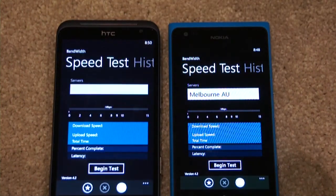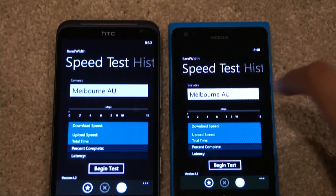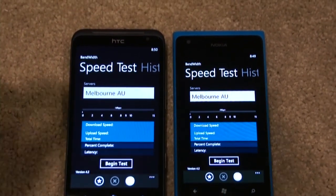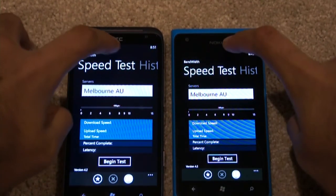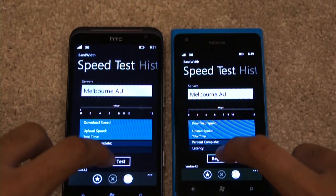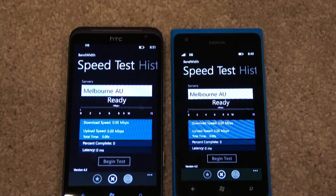Now this bandwidth app actually runs a lot like speedtest.net. It's mimicking the server over there, but obviously as it's not an original app from speedtest.net, guys, it isn't going to be as accurate. So let me zoom out a bit so you can see that, and I'm trying to start the test at the same time. Both of them are on Telstra. Let's check if both are on. Yep, so both of them are on 3G right now, and we'll start at the same time and go.